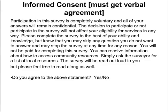Now the informed consent, this is getting a verbal agreement from the participant so you know that they understand what this is about. So the informed consent explains that the participant does not have an obligation to take the survey, that the answers will be confidential, that there is no relationship between taking the survey and receiving services. So they are free to take this survey. They're not obligated to do it, though. The participant can skip any question at any time he or she does not want to answer a question. They can stop the survey at any time.